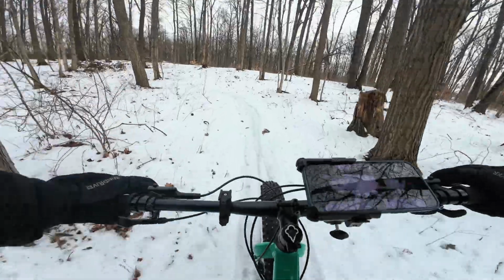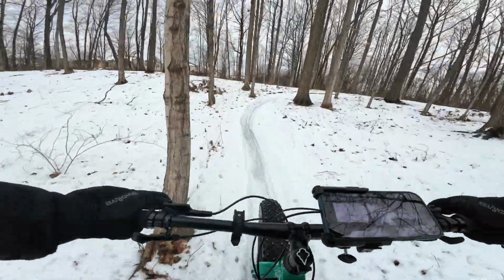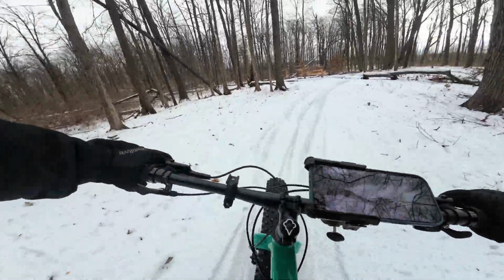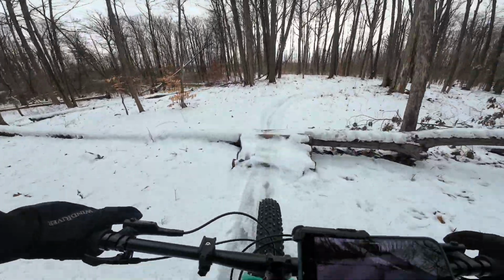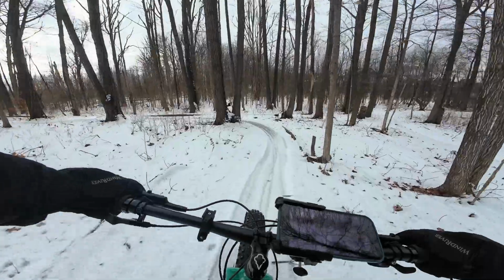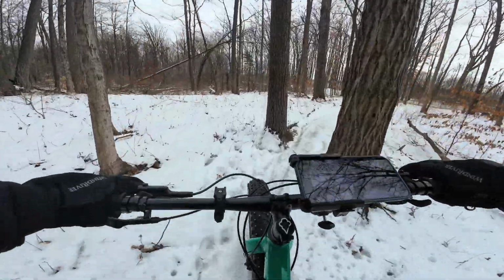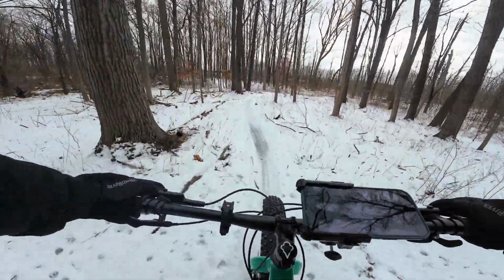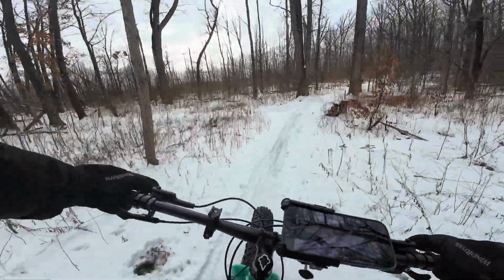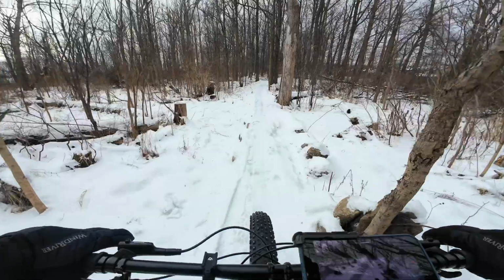Brakes are working good too. Small climb here. And I'm pretty sure that rock roller is coming up. Yeah, we gotta pass through this rock bridge again. So we've already crossed this coming the other way.